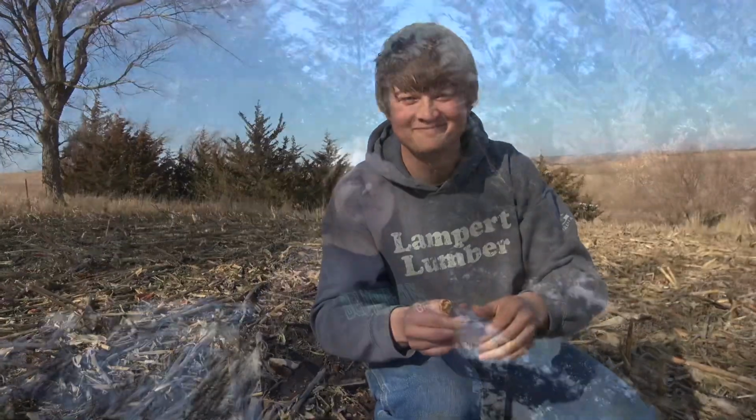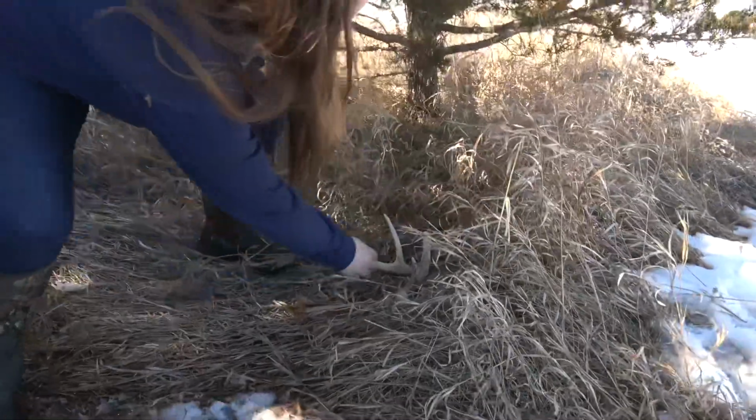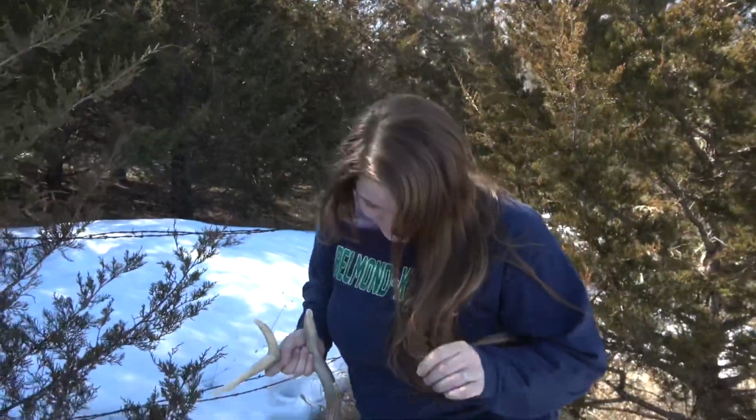Keep it up. It's been about an hour since we found the last antler. I was walking around this tree to look over this fence and turned around and set down the antler over here. There we go. Her biggest antler ever. Let's keep going. First spot after lunch.